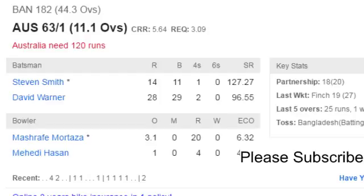And good ball. Mashrafe bowls, and it's a fortunate inside edge, but it goes all the way down behind the wicket keeper. There's a diving stop from the fielder there, so they just managed to get 2.